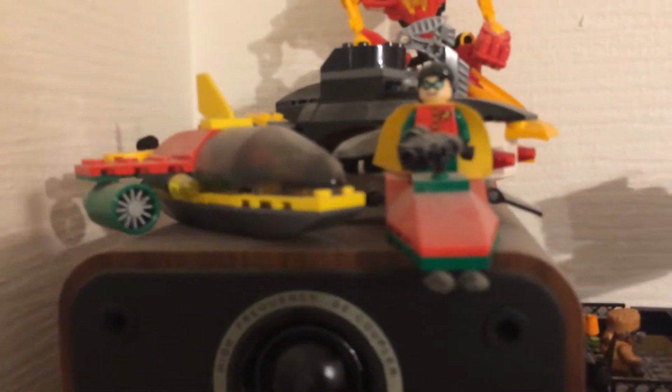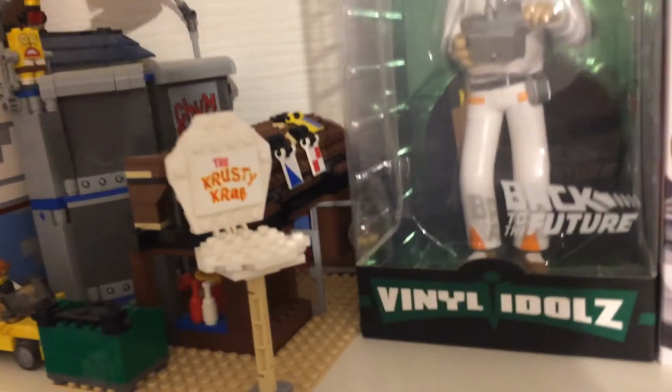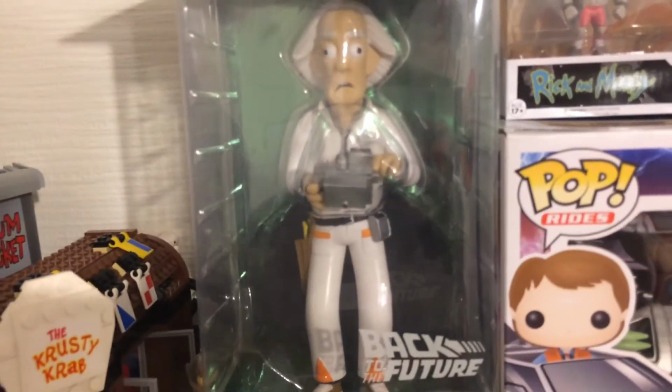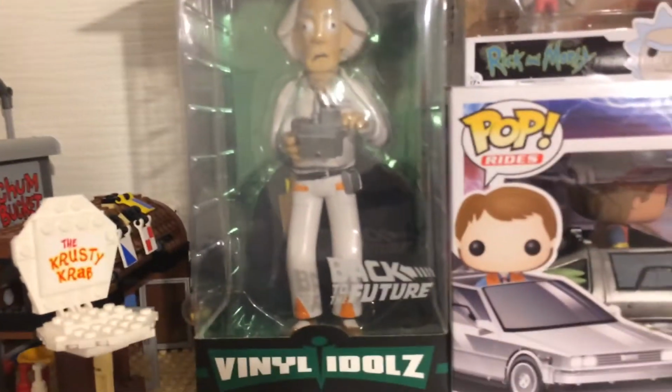I don't really know why I've got that. I think somebody gave it to me for a gift. And I've got some rare Lego Batman stuff which I bought online loose rather than getting it in a set, so I'm pretty happy to have these, I guess. Now this is some Lego SpongeBob, which is actually really rare. This Krusty Krab is actually pretty rare, so I guess it's nice to have, but you know, it's SpongeBob. This is the other Doc Vinyl Idols box which I was talking about.